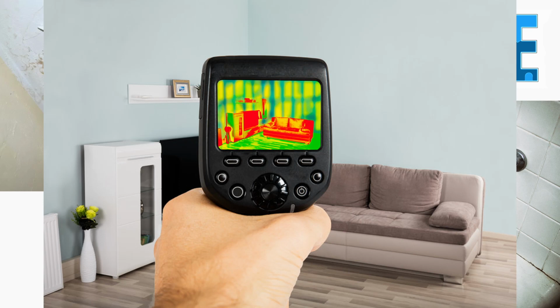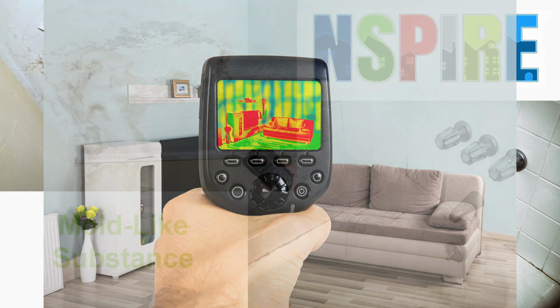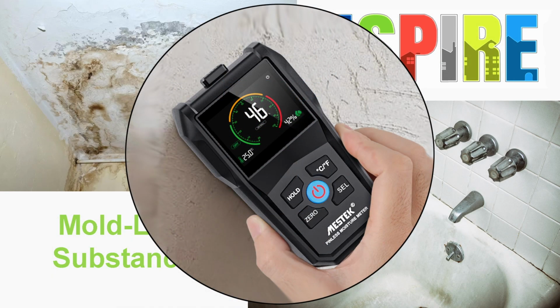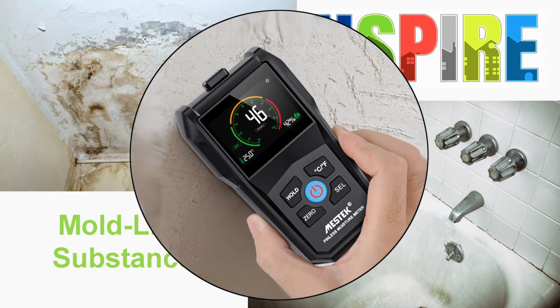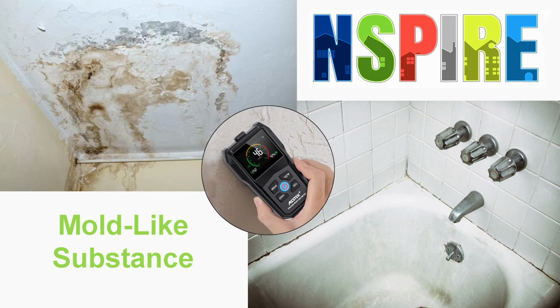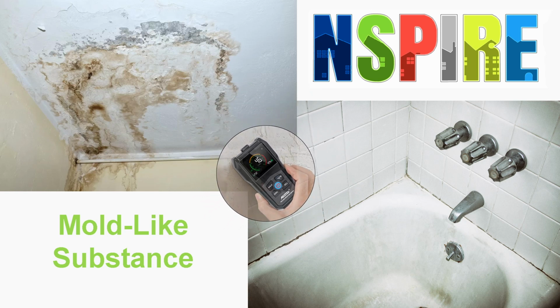And REAC has pretty much abandoned having inspectors carry infrared cameras. It's expensive equipment to purchase. It's cumbersome to carry. It's time-consuming to use. But inspectors will still be required to carry a moisture meter, a pinless moisture meter, so that when they suspect that walls, floors, or ceilings are damp, they've got a meter so that they can actually test the moisture levels in the materials. So that's it for our mold-like substance standard. Thanks for viewing.